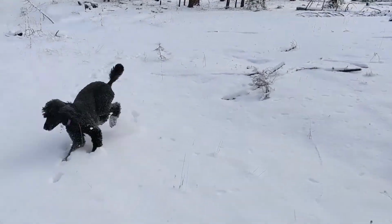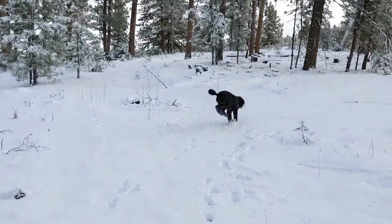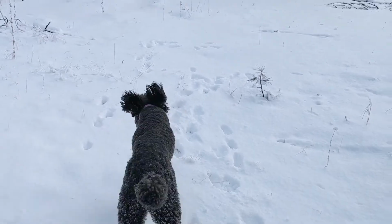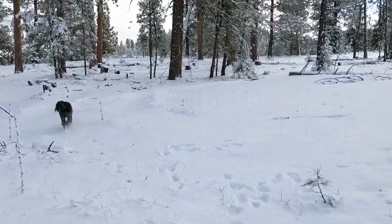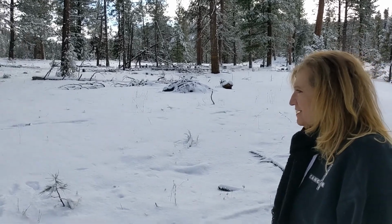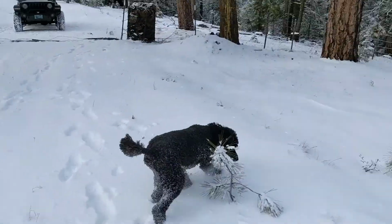Ah, the first snowfall for a dog. And what is it with the dogs and snow? She's having a blast. It's as fun as sand at the beach for her. Yeah, it's almost as good as sandy beach. She does the same kind of thing.